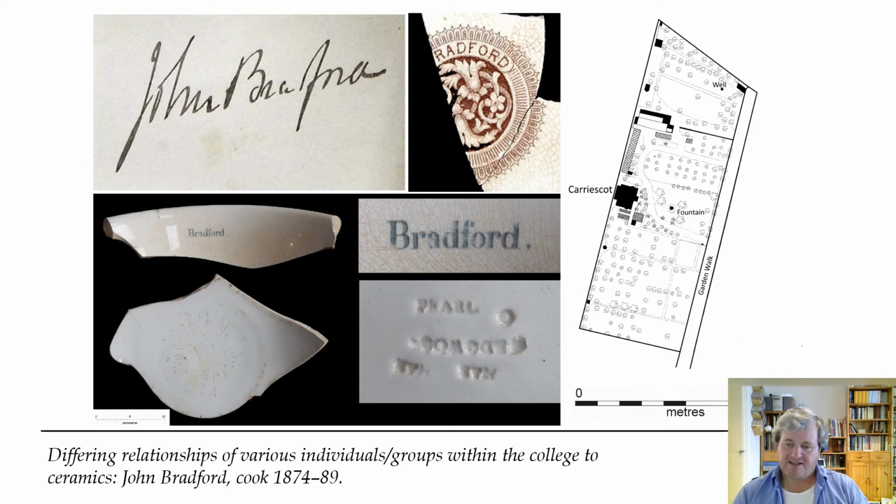And the obvious thing is that although Bradford has to order and buy these ceramics, for which he gets paid a stipend of £1,200 a year in addition to his other fees, his contact is mainly financial and business related. He isn't actually ever going to use these to eat from. So that's one kind of relationship.